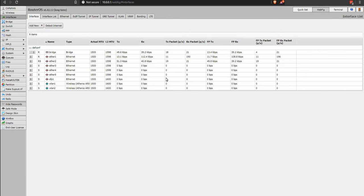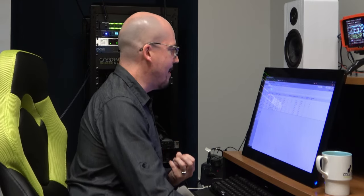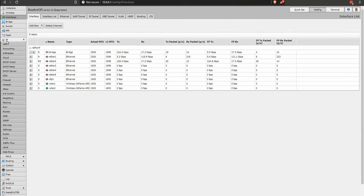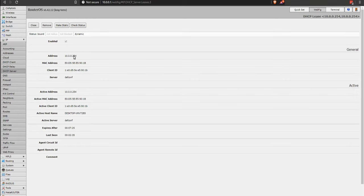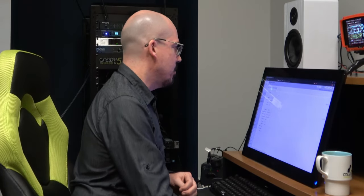Let's jump into WebFig. Now, this is what makes the MikroTik so very powerful. This is the software where you will get lost if you try to find your way through here. And note that as quick as it was to get everything up and running, I am going to need to set up things like, under IP, I can set up DHCP reservations. As my devices connect, I can set these up as static devices. You'll notice it's counting backwards, so my computer actually got 254. It's starting at the high end of the DHCP pool and working its way down, which is fine.